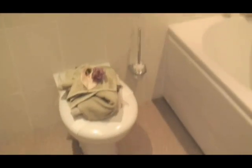So this will be the spec of the bathroom. So quite nice. Yeah. Toilet. This is obviously all furnished. And then you've got the shower back here. Usual typical shower system. But yeah.